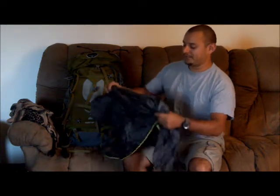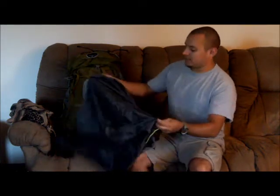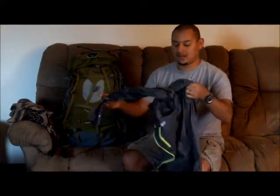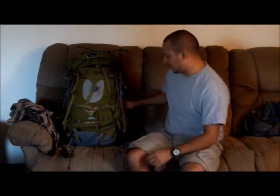I keep my rain gear in the pocket here, over on the side. This is the Outdoor Research Helium 2. Weighs about 6 ounces, and it's got probably one of the best hoods I've ever had on a rain jacket. It's really nice. I like it as well.